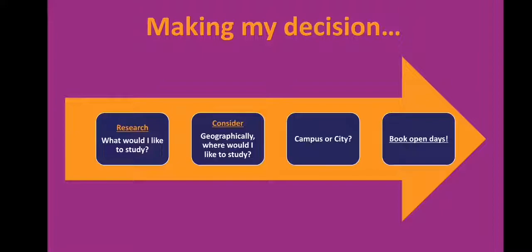After this, then you consider your university type. Would you prefer to live on campus or would you prefer to live in a city? Refer back to the pros and cons to support you when making this decision. Finally, and where possible in the future, begin to book and visit open days. This is the best way to give you an insight into what a university feels like and what university will suit you.